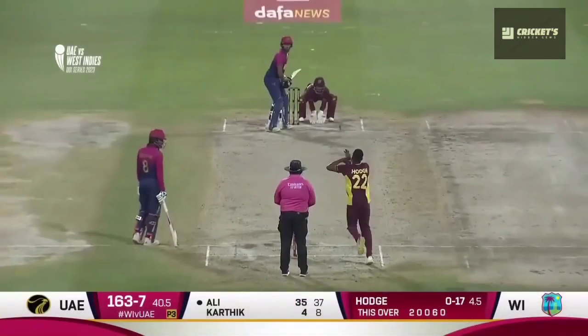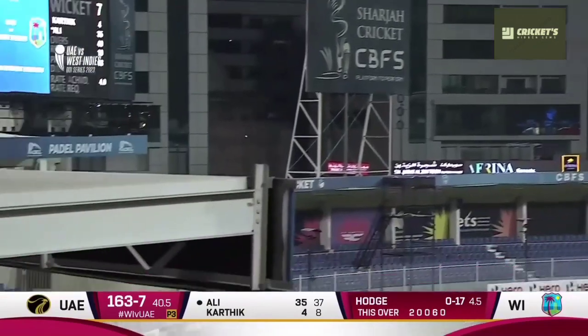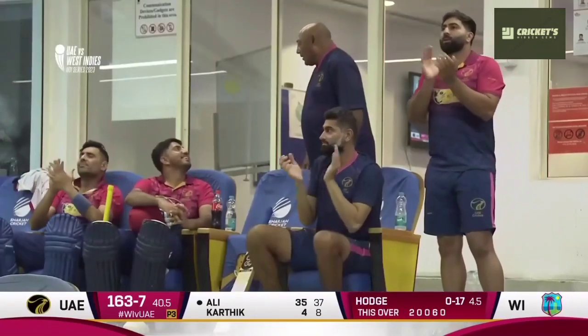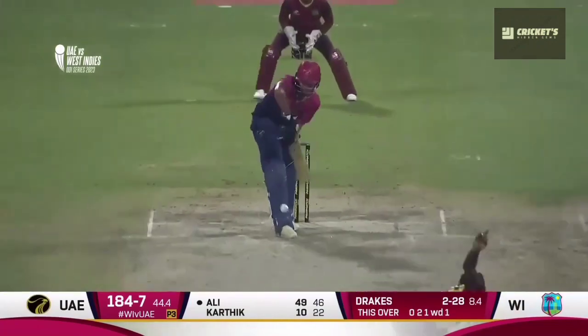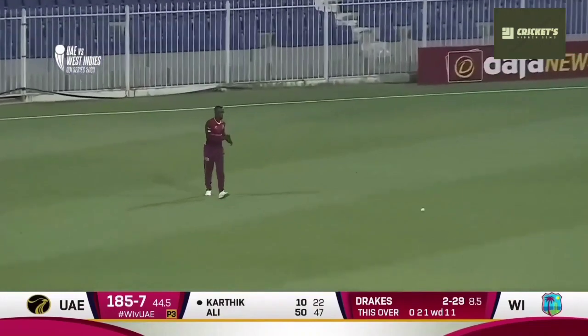You don't need a single. Didn't quite get it, and he changes the plan. He goes aerial again and gets a maximum. That is pretty much a repeat of what happened two deliveries ago. It's an over to forget for Kevin. A 50 for Ali Nasir. Well done, young man.